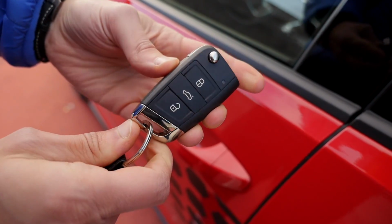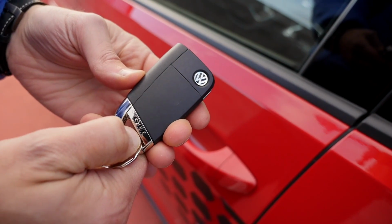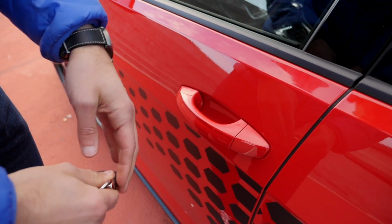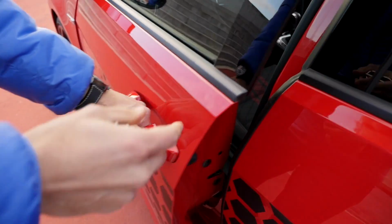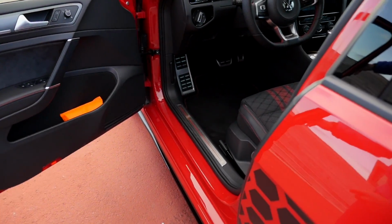This is the car key, standard Volkswagen Golf, here with a small GTI badge, but the TCR doesn't get anything special. Keyless entry, when you put your hand here, close the car, put your hand inside, then you open it. There we go. And classic solid Golf closing sound from the doors.